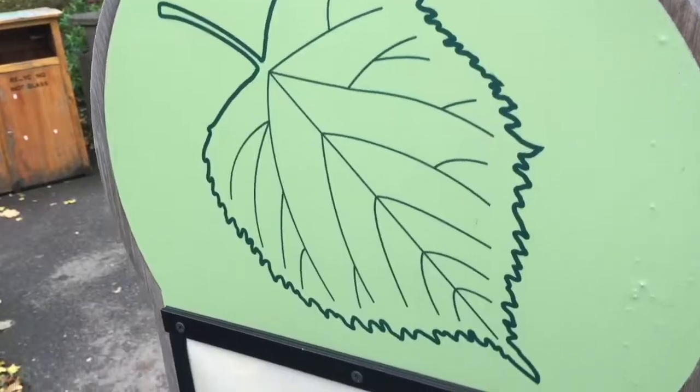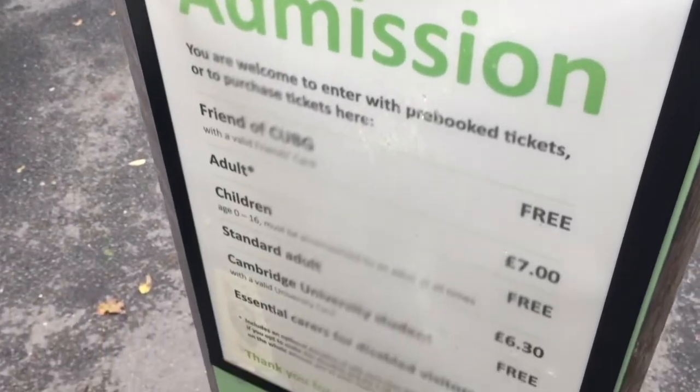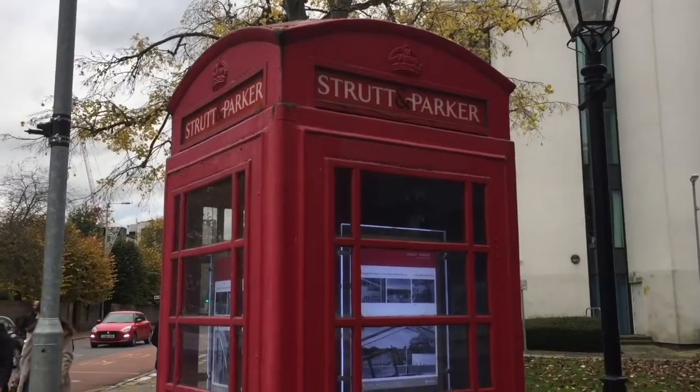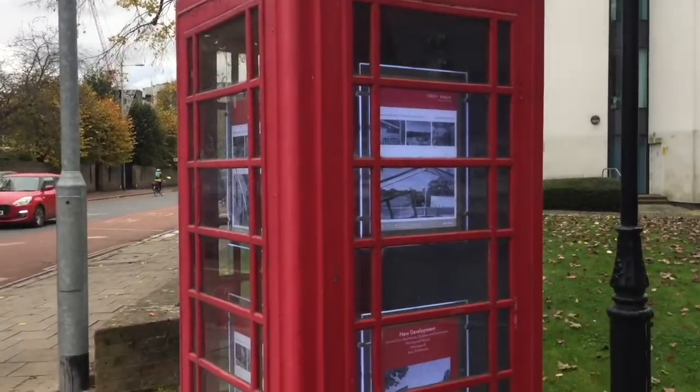You could take in the flora and fauna at the Cambridge University Botanic Garden. It costs £7 to get in. We don't have time for that today. Or £7 for that matter. It's great that these cultural icons are still being put to good use.